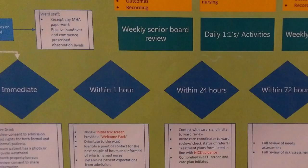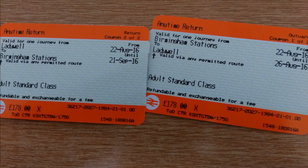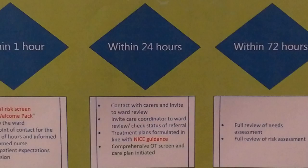At the beginning of the summer, myself and one of our medical colleagues went to London to view the assessment model, which was developed by Dr. Rowe, being operated by South London and Maudsley NHS Foundation Trust. A few months later, ward managers, staff nurses and healthcare assistants went to London to view the model.